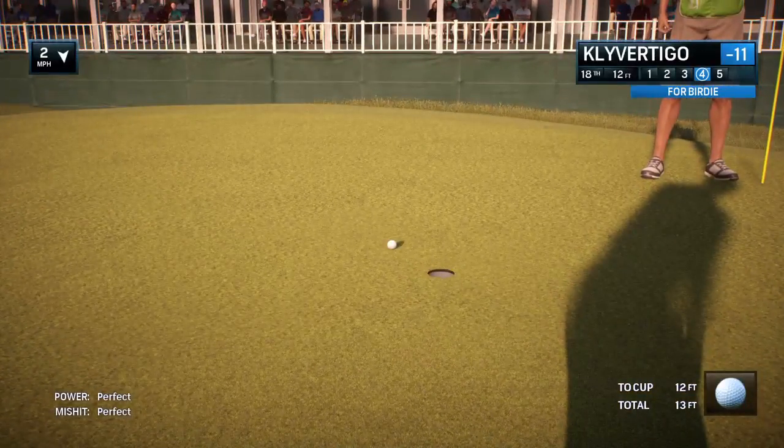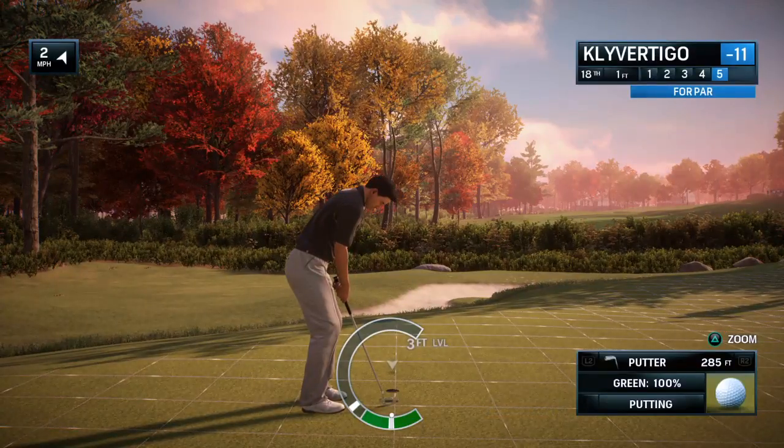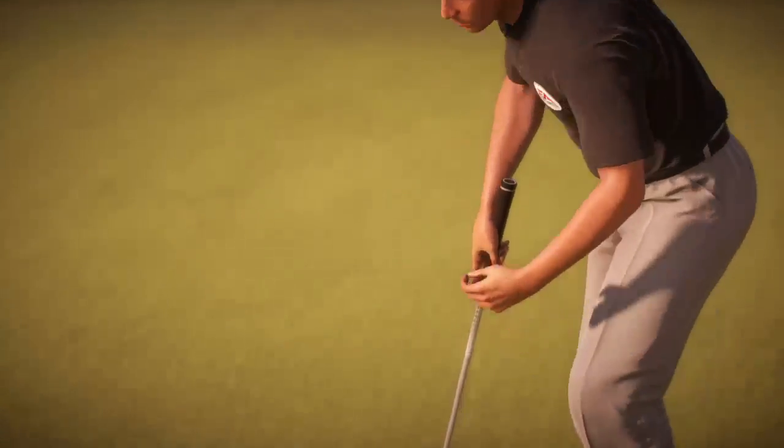Frank, I thought that was in. Good try. Just didn't quite read the break, Frank. It shouldn't be a problem, you'd think, cleaning up here for par. Those keep the round going, those par putts.